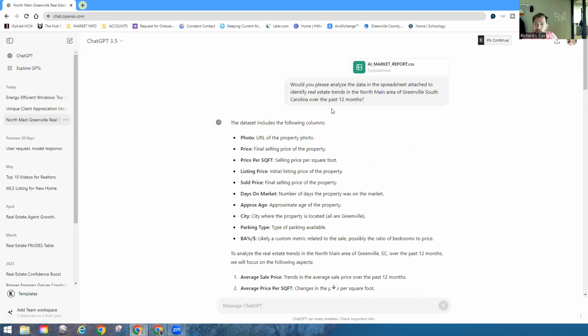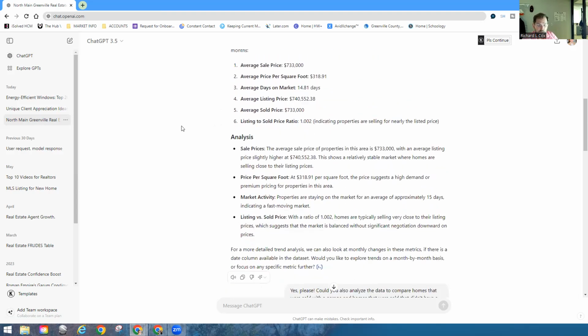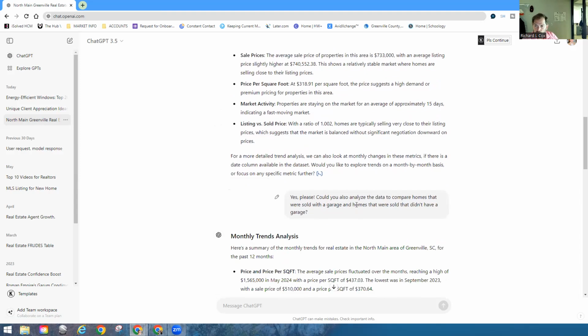That's what I'm doing up here. I'm priming it. Would you please analyze the data? Then I'm going to prompt it. I'm going to ask it to do things. Could you also analyze the data to compare homes that were sold with a garage and homes that were sold that didn't have a garage? And I can look at monthly changes in these metrics. Would you like me to do that?